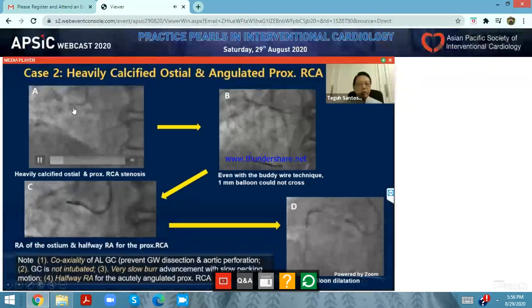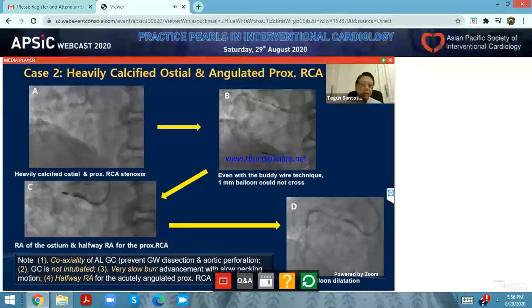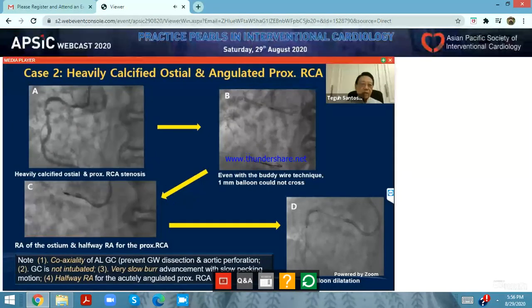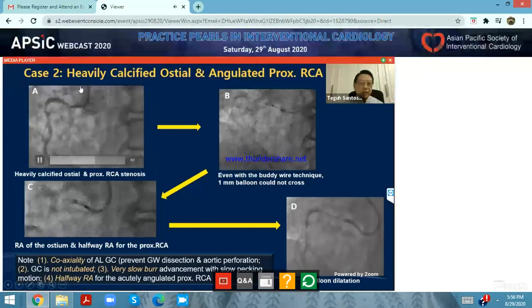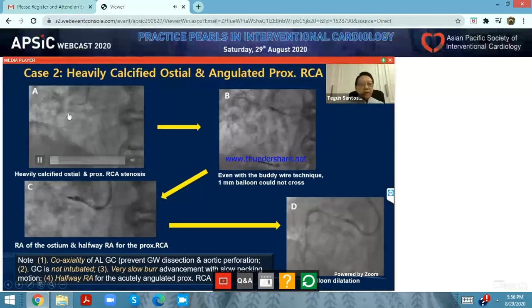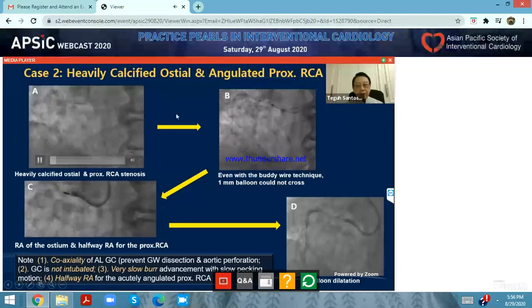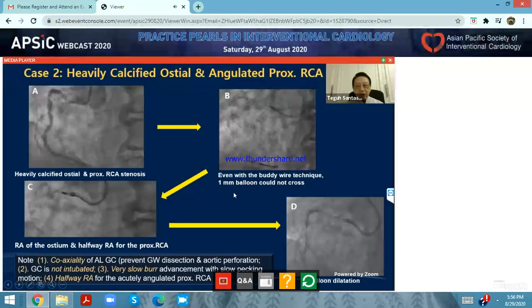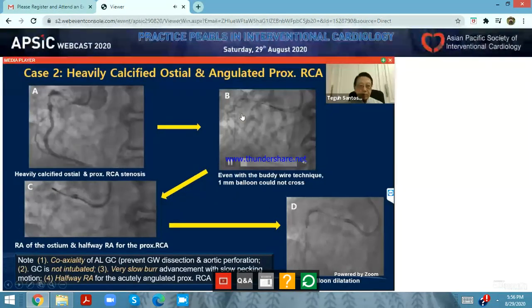The lesion is ostial in location. It is a very tight lesion. And also there is a severe angulation here in the proximal right coronary artery. I don't think that we can advance an IVL balloon because of the big profile of the balloon, because even a 1 millimeter balloon we could not advance.